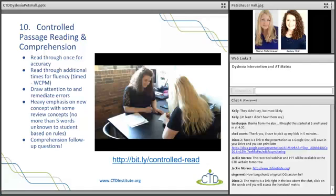So as students move along, their passages become lengthier and lengthier. So I said here it's a heavy emphasis on new concepts, although some of these words will include review concepts. But often if you find a passage for students to read, you don't want them to have more than 5 words that are unknown based on the rules that they've learned, because then you'll frequently find they'll be rather disfluent, and that could be at a frustration level for them.